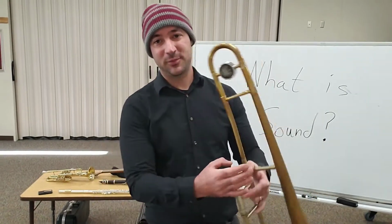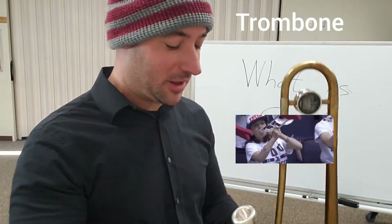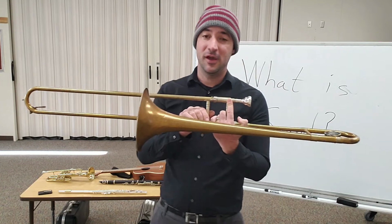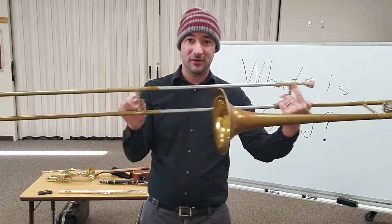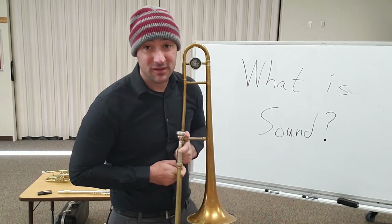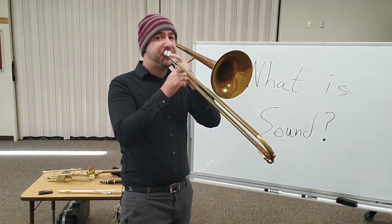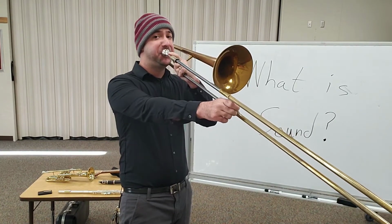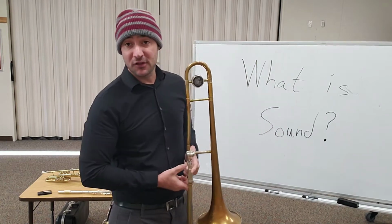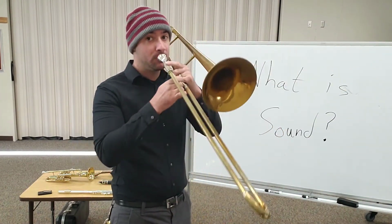Here's another brass instrument. You'll notice it has a mouthpiece. This is a trombone. It's a slightly smaller mouthpiece, but instead of having valves, where we push down and make this instrument longer, it just has a slide where I can make it physically longer too. And watch what happens as I make it longer. It will get lower. Listen. It's because the longer the pipe or the instrument, the lower it gets.